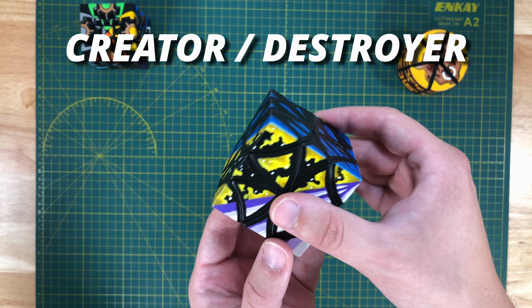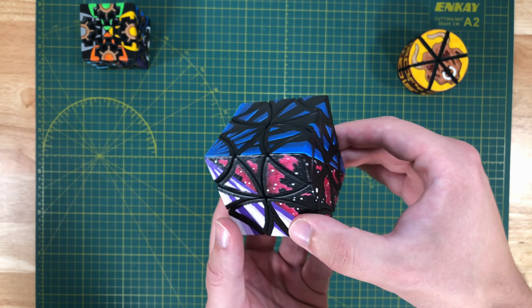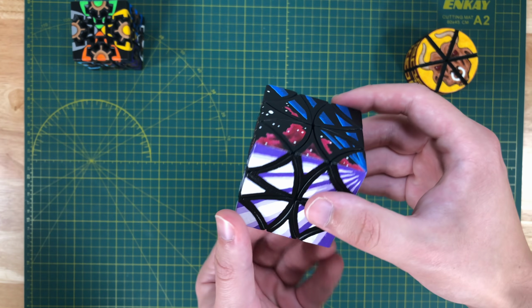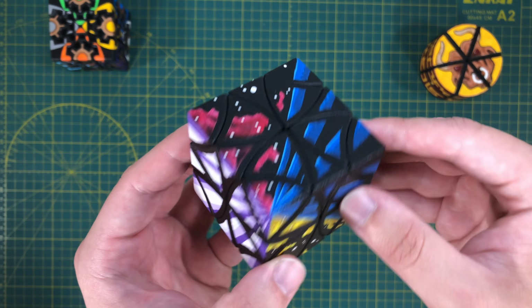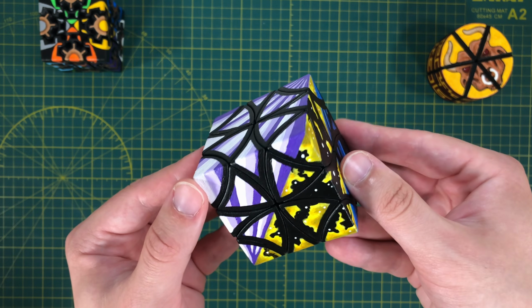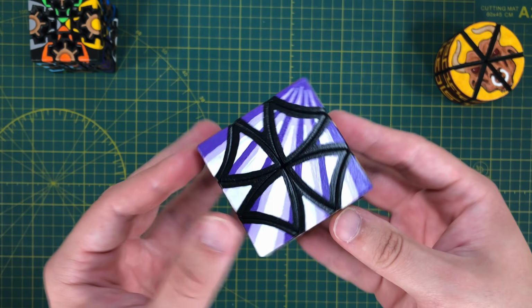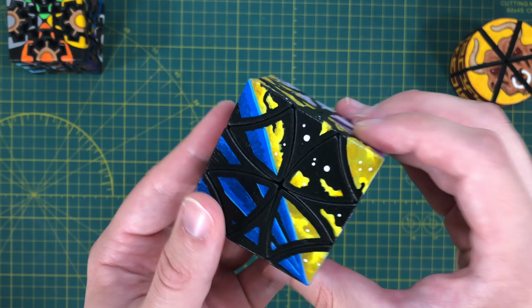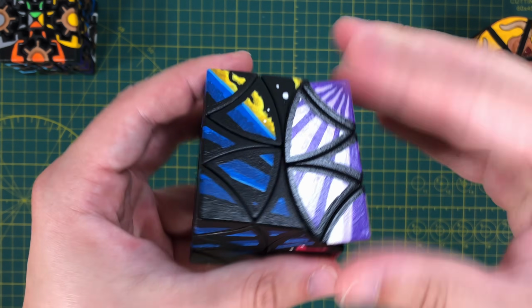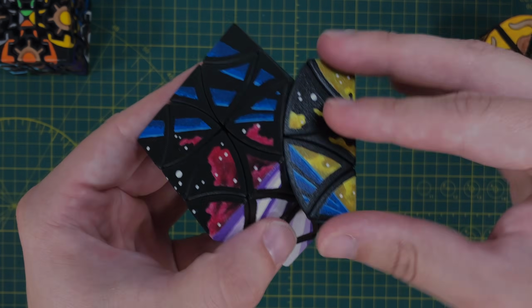The Creator Destroyer is a curvy copter with a space versus hyperspace theme. This puzzle is absolutely gorgeous. I love the art of its themes, and the chosen colors blend perfectly to create a stellar looking cube. This is also the most difficult puzzle of the 3. Joseph told me he hasn't even tried jumbling it yet.